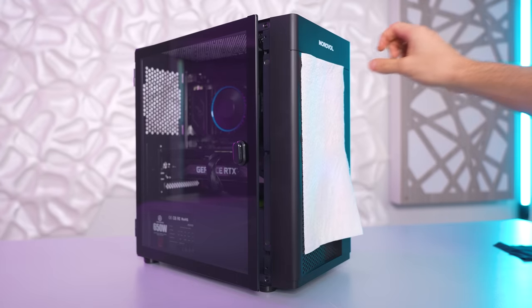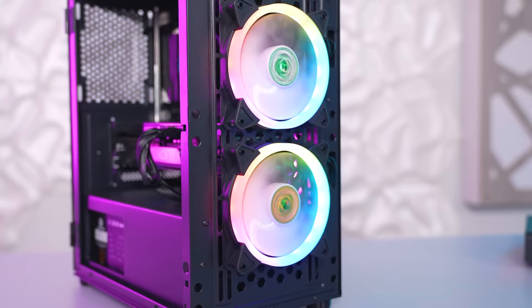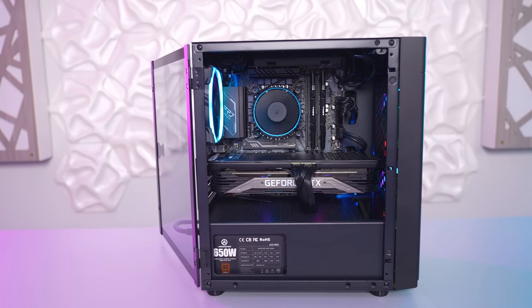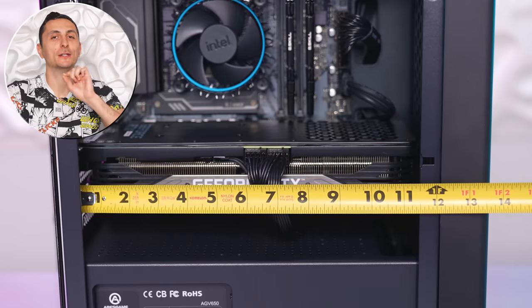Another thing I love about this case is the airflow. It does such a good job of pulling in air from the front, and that's mostly because of how close the fans are to the mesh panel. This also frees up space inside the case to install your GPU. It can comfortably, and I mean comfortably, fit in a graphics card up to 280mm.